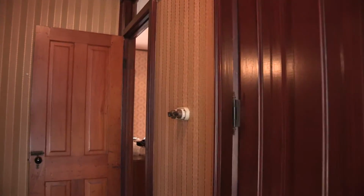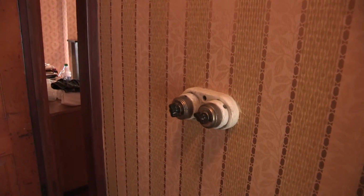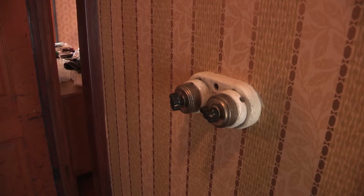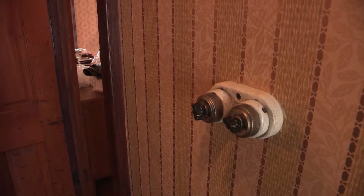Well, welcome to upstairs, the Faraday House. First thing you'll notice is the old light switches from the last century or 19th century, I guess 2 centuries ago. And those are the types of switches you'll find through the house. But the house has been completely rewired with modern wiring. So let's go into the bedroom.